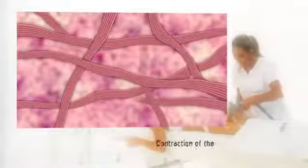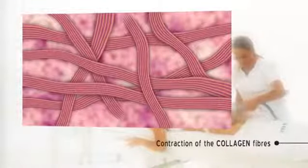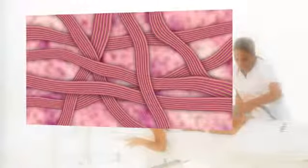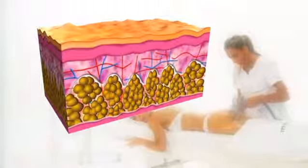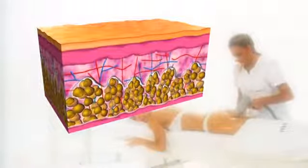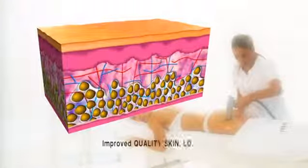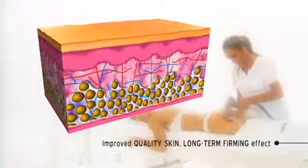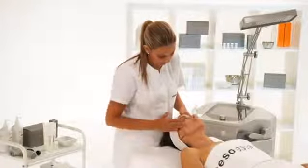In the short term, the collagen and elastin fibers, the molecules responsible for constructing the matrix that support the structures of the skin, contract, creating an instant firming effect. However, the most interesting effect is produced in the long term, when true dermal reconstruction takes place and the old collagen fibers are replaced with new ones to produce more elastic tissues, thus improving the quality of the skin.